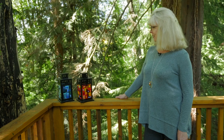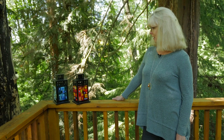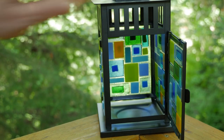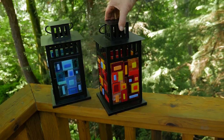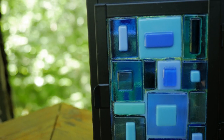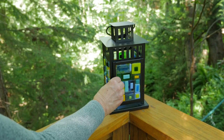These are my garden lanterns. What they are is an existing lantern that I've picked up, and I've created custom glass pieces. So they're fantastic in a dark little spot or on your table. They don't give off a lot of light, but they kind of glow in the dark.